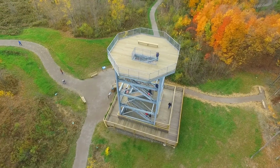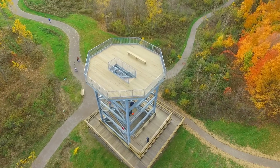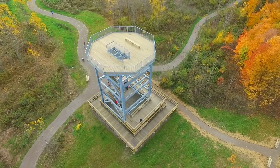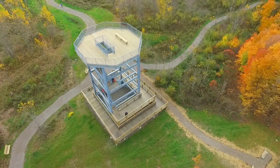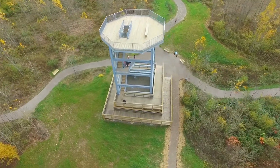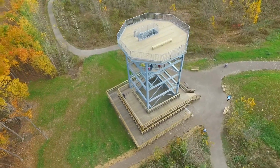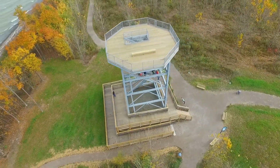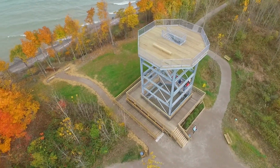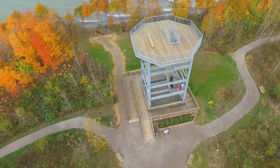But I've been flying for a long time, and I like to do a lot of things manually myself, just to keep my flying skills up to what's necessary. A lot of times some of those automated features can fail, and then it's imperative that you know how to actually fly. So I do most of my flying manually when I can.